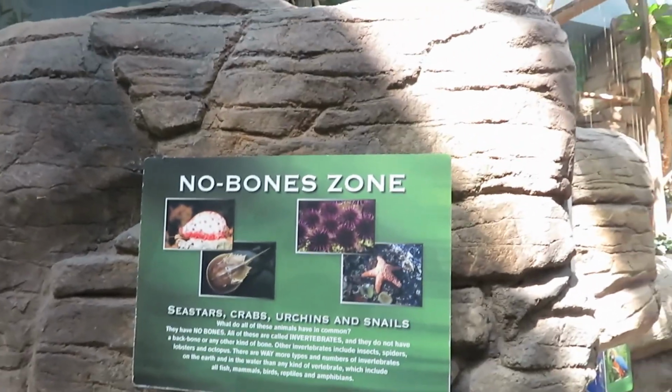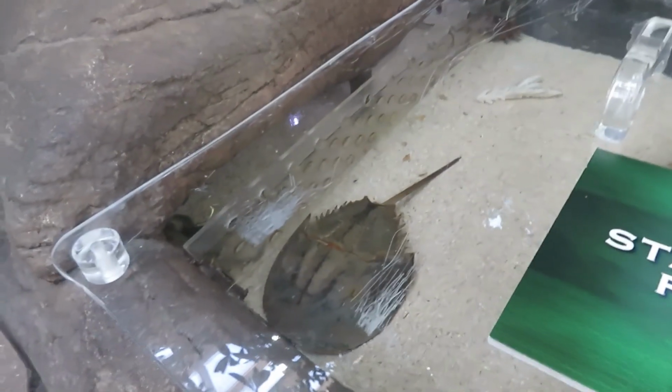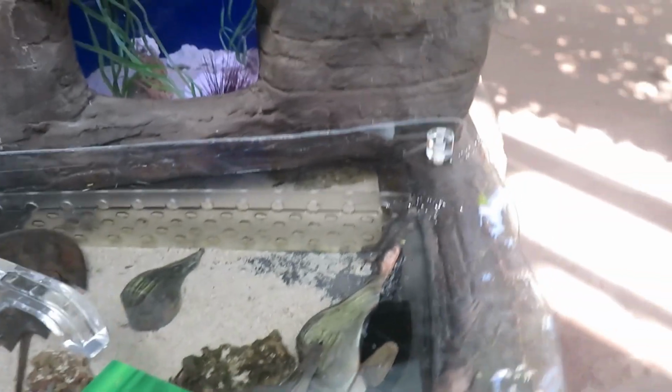We got the no bone zone. We got sea star crabs, urchins, and snails. There's a horseshoe crab right there. There's nice, some whelks, all kinds of stuff.